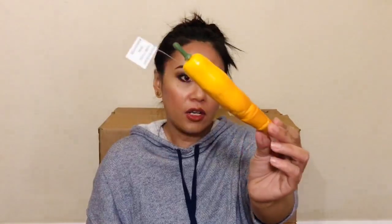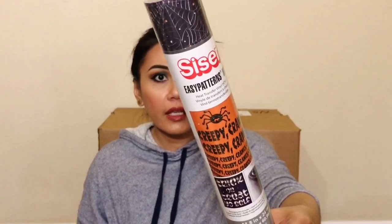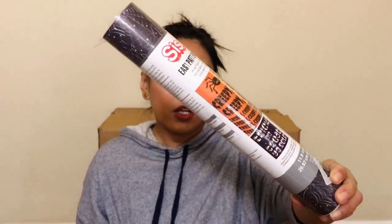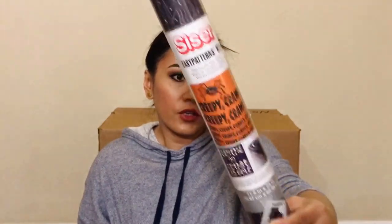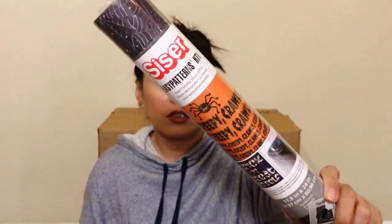And what is this, a carrot or squash? And I got an easy pattern heat transfer vinyl. It's a design that you could iron onto a t-shirt. So cute. I wish I knew how much this was, but it can't be cheap. There goes another box. The third box. Another $5 box, guys.